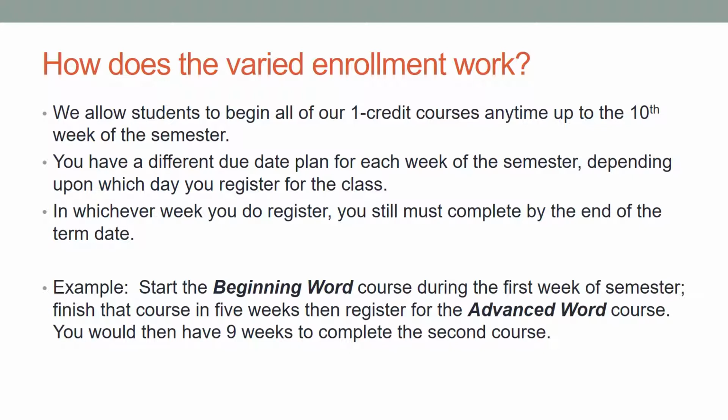You do have a different due date planned for each week of the semester, depending upon which day you register. So everything's based on the date that you register. We go from Thursday through Wednesday as the week that you register. In whichever week you do register, you still must complete by the end of the term. An example: starting with the beginning Word course, you register for that during the first week of the semester, and then you finish that course in 5 weeks. You may then register for the advanced Word course. You would then have 9 weeks to complete the second course.